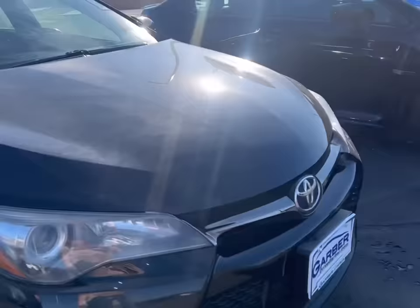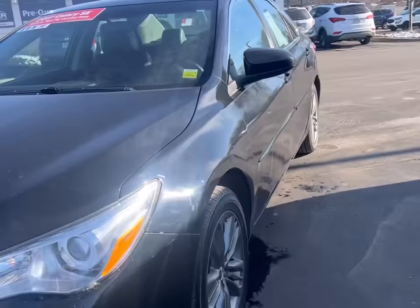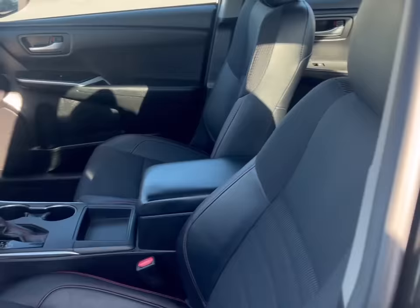It drives really nice. All right, let's try it. If you covered up the dash and didn't know it had 139,000 on it, I don't think you would really even know. He's got to make a copy of my license before I can test drive it, so.